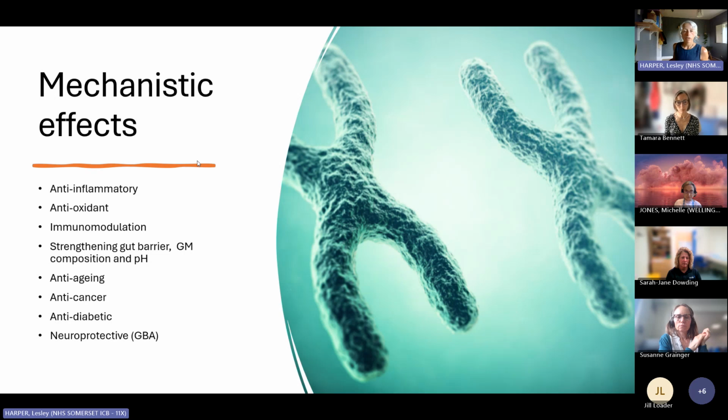They are involved in strengthening our gut barrier, modulating our gut microbiome composition and also the pH of our gut microbiome, reducing inflammation, enhancing tight junction proteins which line our gut barrier and help to keep it regulated. And that affects the permeability of our gut, which has a significant effect on inflammation.